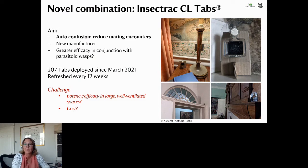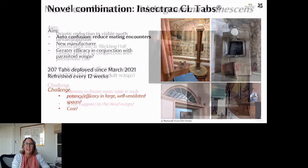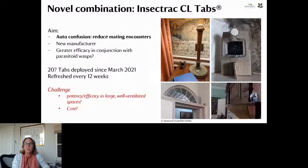We were a bit worried about this and the potential for powder to drop onto historic surfaces. So as an extra precaution, David designed the cardboard mount that you can see to address this. You need to change the tabs every 8 weeks. And for us, that was challenging because for various reasons to do with supply, it could only be every 12 weeks. And we were a bit worried about this because, as you can imagine, one of our concerns was about the potential potency of this pheromone cloud in such large spaces. But you can also see that these things are small, they're discreet, they're non-disruptive, they're very easy to use. And house staff said that they were very easy to incorporate into our regime.